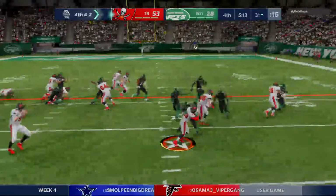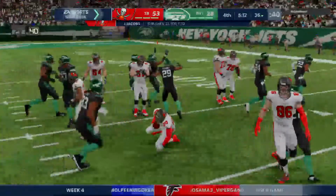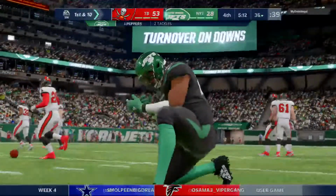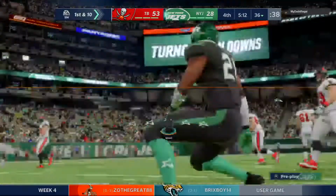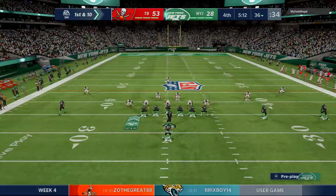They go with Jacobs. And he is going absolutely nowhere in the wrong direction. The Bucs try it on 4th down but come up empty. And the Jets are going to get the football back. Turnover on downs.